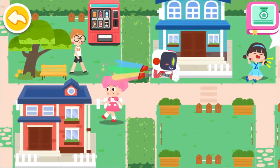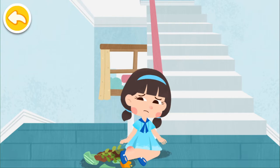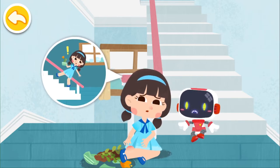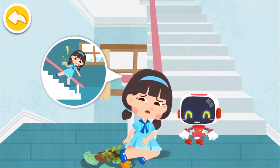Let's search for those in need of first aid. I fell down when I took the stairs. My hand is injured, and my ankle is sprained. Don't worry. The Guardian is coming to give first aid.